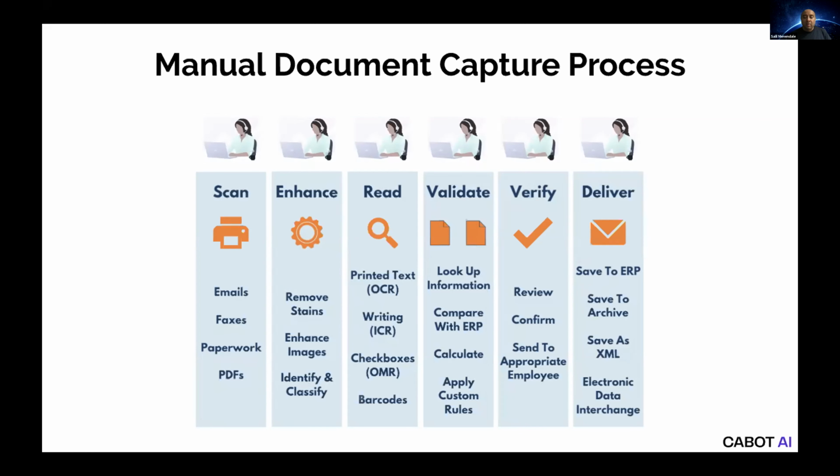People in the back office really manually sort these. For an example, if a snail mail or a courier comes in and there are stains, people today have large mail rooms. So somebody in the insurance industry will quickly understand that they run huge back-office mail rooms where people clean up the pages, they go through scanners, they enhance the images, then they identify and classify the images manually.